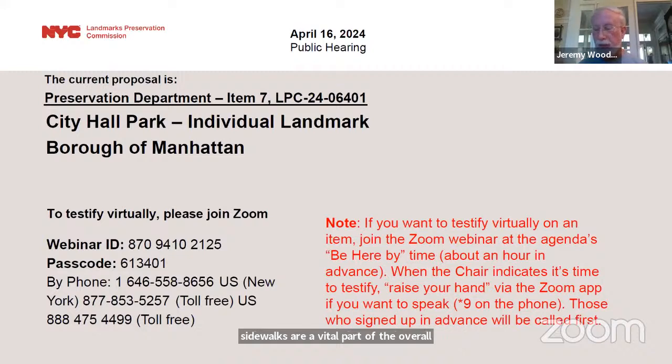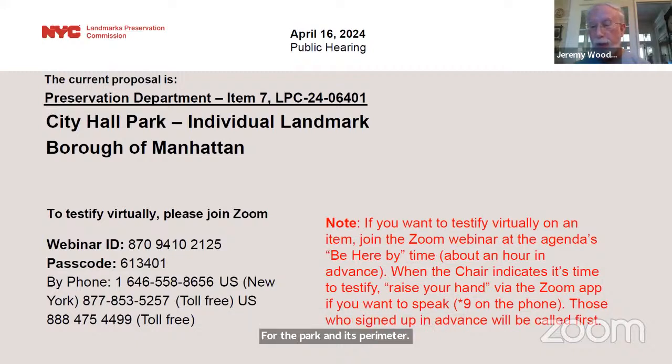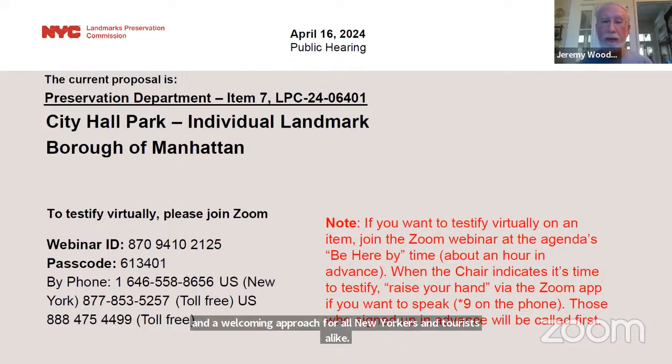During this extensive renovation, the Landmarks Commission took a major role in the park's restoration and preservation and understood the importance of the park furnishings appropriately situated as an overall vocabulary for the park and its perimeter. I urge the commission to reject this proposal for its inappropriateness to its surroundings. This proposed structure is best suited for Hudson Yards, not City Hall Park. The perimeter sidewalks of City Hall Park were designed as an extension to the park and a welcoming approach for all New Yorkers and tourists alike. Thank you from George Volonikis.